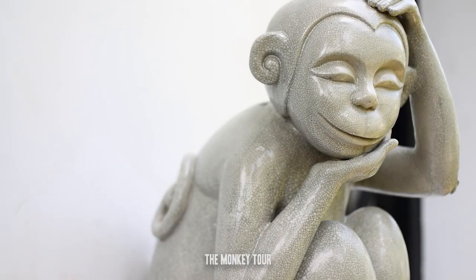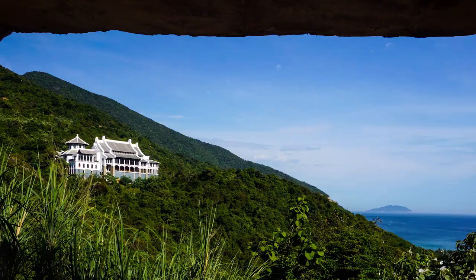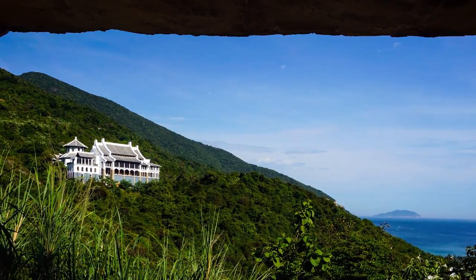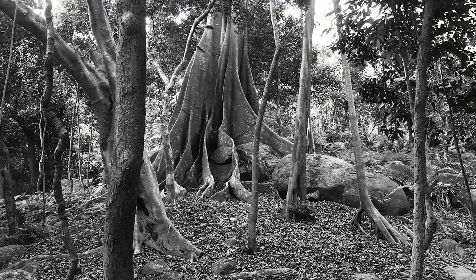Monkeys. Everybody loves a cheeky monkey. The Intercon is built on Son Tra Peninsula to the north of Da Nang, which is a huge 10,000 hectare tract of land that until recently was controlled by the army. It remains largely pristine with enormous ficus trees and a group of one of the most endangered primates in the world, the red-shanked douc.